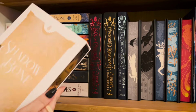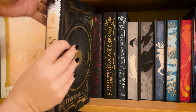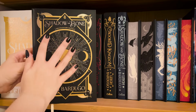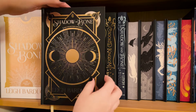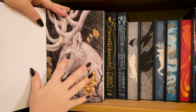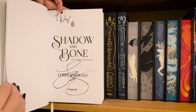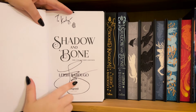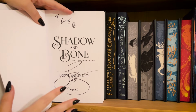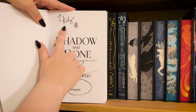But again, this edition is even more special because, first of all, look at that hardcover case. So stunning. I love the design so much. But you open it up, you have this beautiful stag art on the inside papers. And my edition is signed and made out to me again. So I am just so lucky, so grateful to own this and have this on my shelf. It is so personal and special to me.